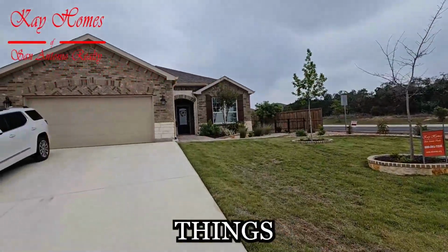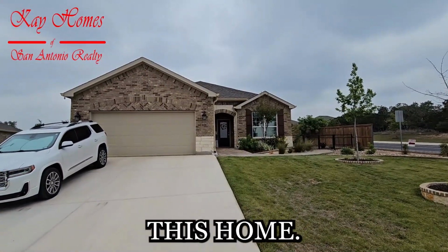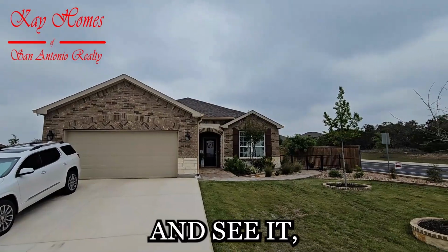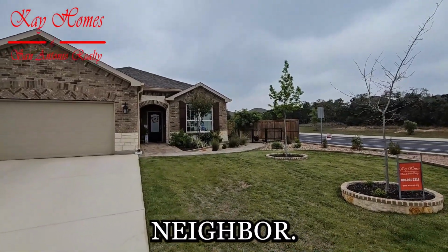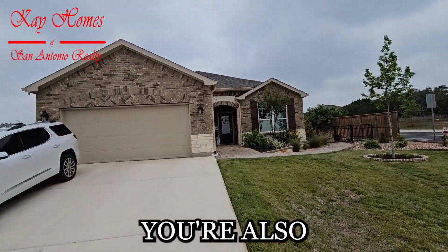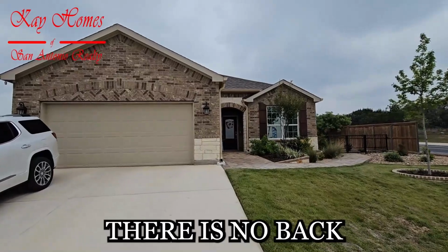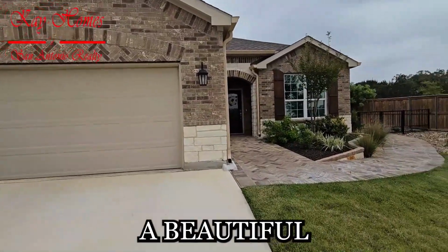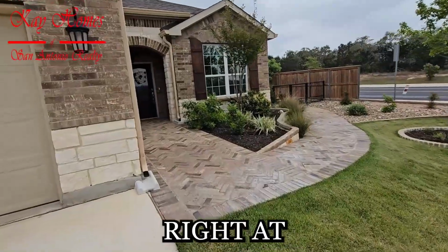And one of the other things that is beneficial about this home, another aspect of what I love about the house, is that when you come and see it, you're going to notice that you have no side neighbor. And when we go to the backyard, you're also going to discover there is no back neighbor as well. It has a beautiful landscape with this brick done right at the entrance.